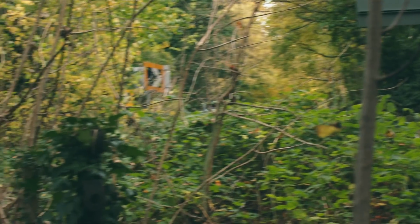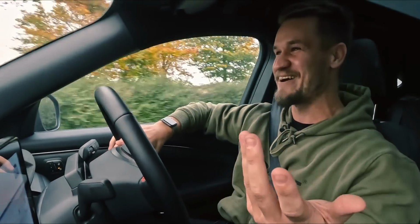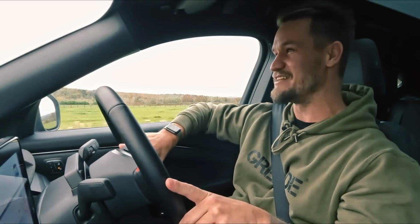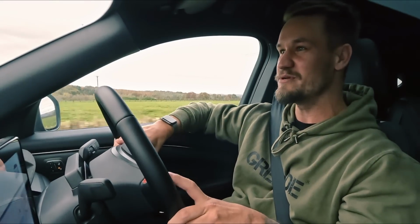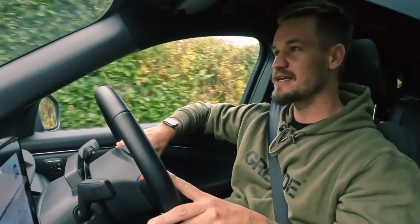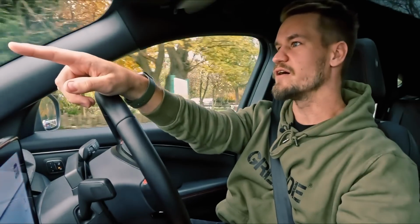Still got over 110 miles. It's less than 70 miles back home. We have just cruised our way, had it in Untamed, and enjoyed the drive, and not really had to think about charging it at all. But I think we're coming up here, so I'll just cancel the nav. Here we go. Diddly Squat Farm Shop.